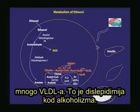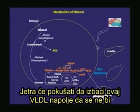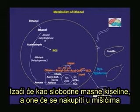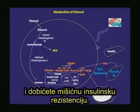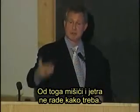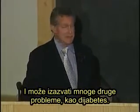And this is the dyslipidemia of alcoholism right here. Okay? Everybody see that? So the liver's going to try to export this VLDL out so that it doesn't get sick, because when fat builds up in the liver, that's not good for it. Okay? Some of it's going to exit as free fatty acids, and those free fatty acids will take up residence in the muscle, and you get something called muscle insulin resistance. So insulin resistance, that's a bad thing. That makes your muscles and your liver not work so well, okay? And can cause all sorts of other problems like diabetes.